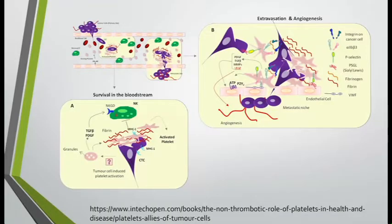So there they are. They're covered by the platelets. These are the platelets inactive. They are activated by the cancer cells, and the cancer cells are surrounded by the platelets. And their survival will allow them to come out of the blood vessels and reproduce in another part of the body.